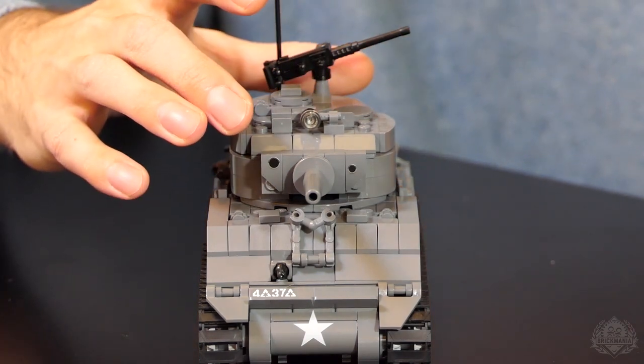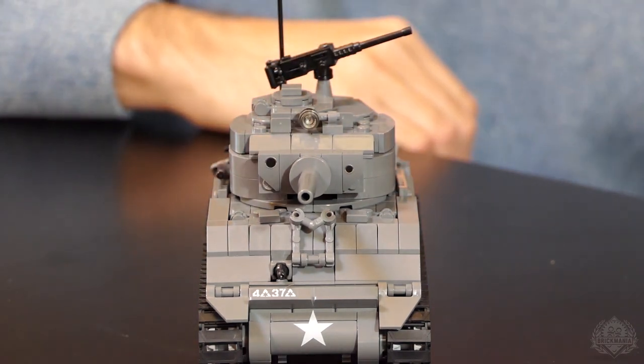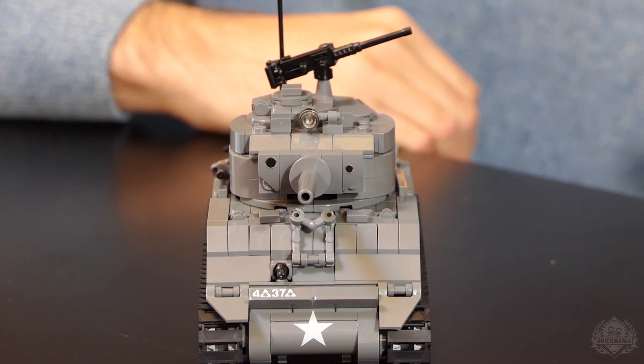Which one was it that the 88 got the round through? It was probably right here. Okay. So it's about 88 size. Lucky shot. Lucky shot. Yeah.